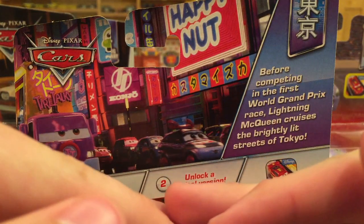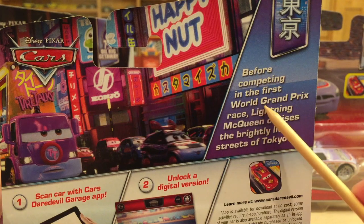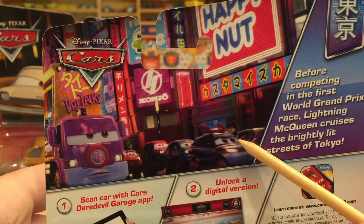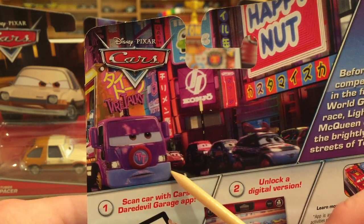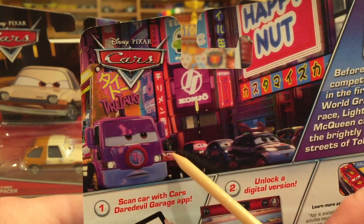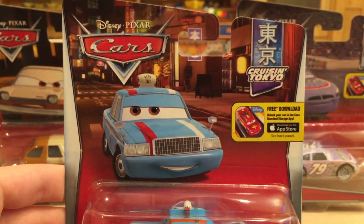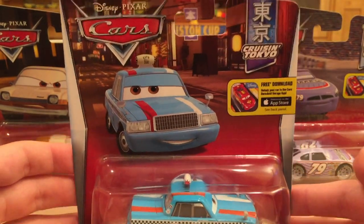But moving on to the top here, just completely ignoring that, the description reads, before competing in the first World Grand Prix race, Lightning McQueen cruises the brightly lit streets of Tokyo. And there you can see an image of the Tokyo street. And there is Taiye Deco Dura, who was released as a deluxe in the series in the beginning of the year. Now, if he had not been released before, he'd be my favorite of the series. But since he was, this guy is definitely my favorite. I just love the detail on him. And we'll talk about his detail a little bit more after I open them up.